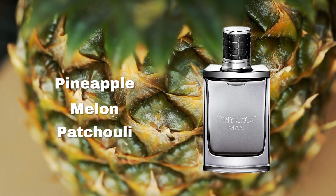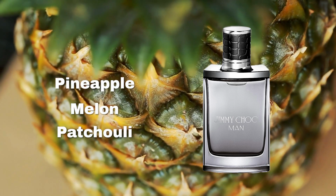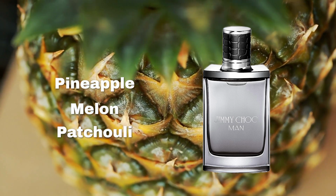It's a little bit sweeter than Coach for Men. It has pineapple in the opening. Doesn't smell like a Ventus. Actually, it's more like an offshoot of a Bleu de Chanel type scent. Also suede and lavender in there. Very people-pleasing, easy to wear. The performance could be a little bit better, but on the whole, for the price, it's a nice pickup.